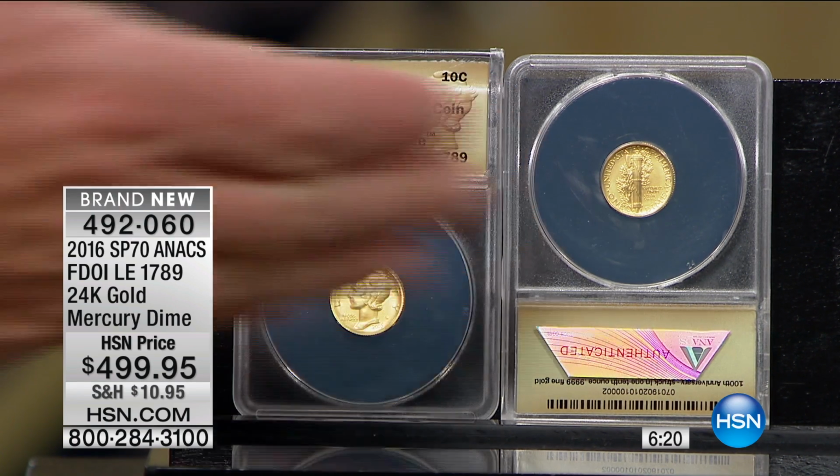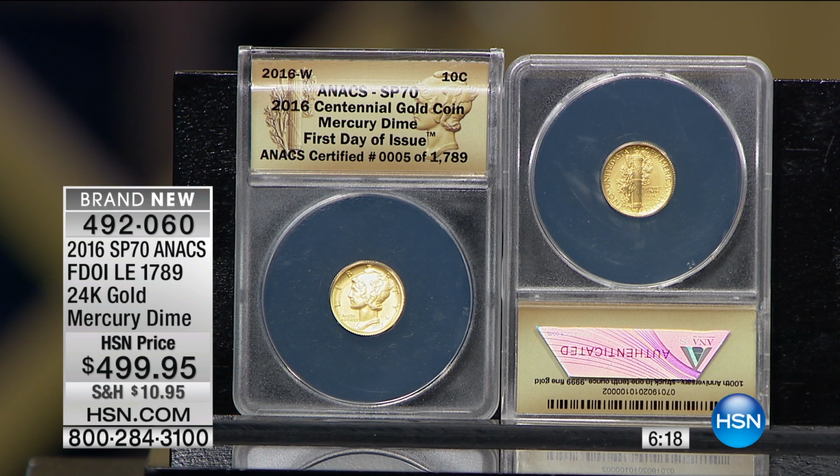Once again, it is the first coin in a 3-coin series. That is of crucial importance. We're going to do the Standing Liberty quarter. We'll do the Walking Liberty half dollar. But if you don't get the first one, you can't get all of them. And so that's very important as well. So you need to take advantage of that.